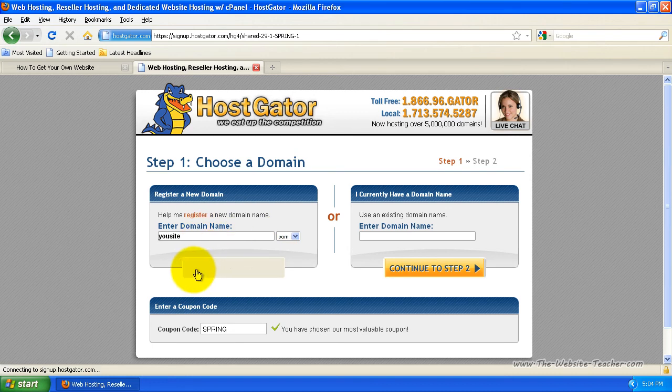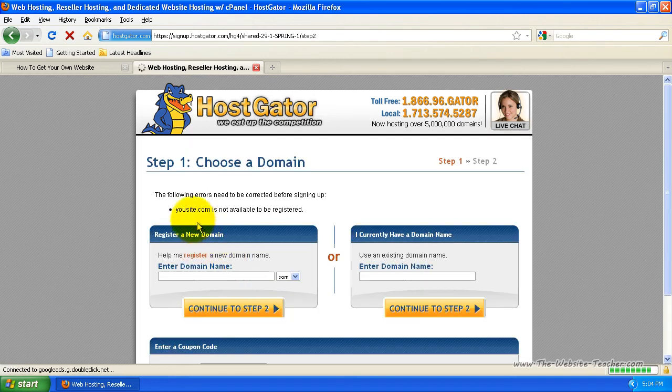So once you've typed that in, click continue to step 2. And this will tell me that this domain name is already taken. It says here, yoursite.com is not available to be registered. Now I expected that. If this happens to the domain name you wanted, you're going to have to play around with the words a little bit. So let's say you wanted your site to be called Gardening Tools. And you're going to go gardeningtools.com. Now that's taken, so I'll just double check that that's taken. And it says here that's not available, so that's taken.